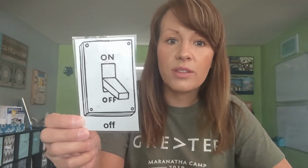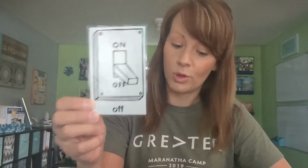Whenever I didn't have enough pictures of a certain letter, I would just find my own online and print them out and laminate them. So for the short O sound, I was missing a few, so I had ostrich and a light switch with on and off. Works both ways there. So I did that for a few of our letters that were lacking in pictures.